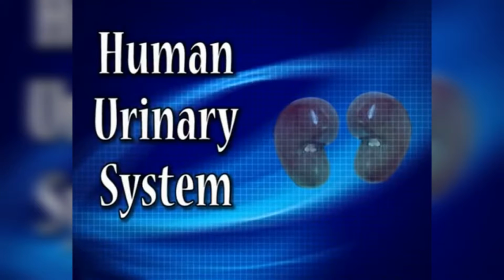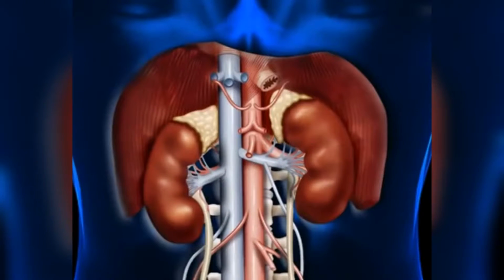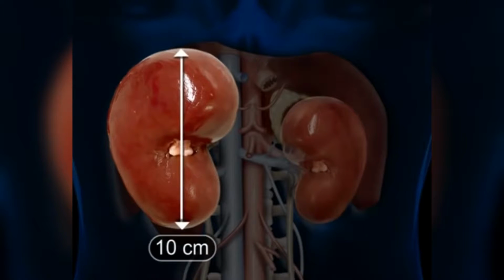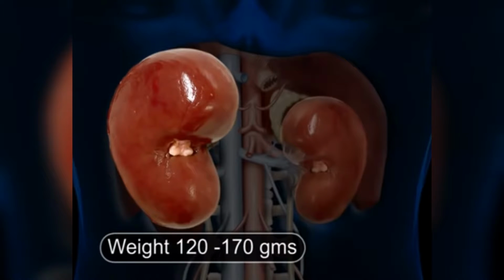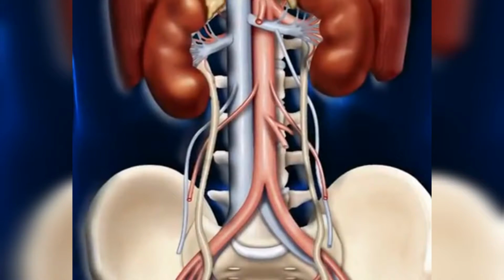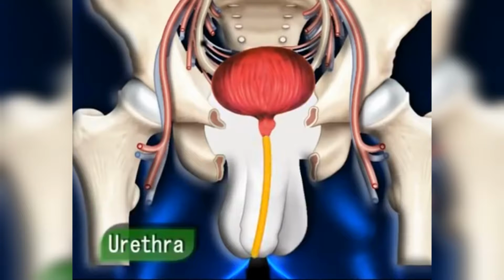Human urinary system. The kidneys are a pair of bean-shaped organs that are part of the urinary system. The kidneys are dark red, slightly flattened, bean-shaped organs, each about 10 centimeters long, 5 centimeters wide, and 2 to 3 centimeters thick, with an average weight of 120 to 170 grams. The other components of this system are the ureters, urinary bladder, and the urethra.